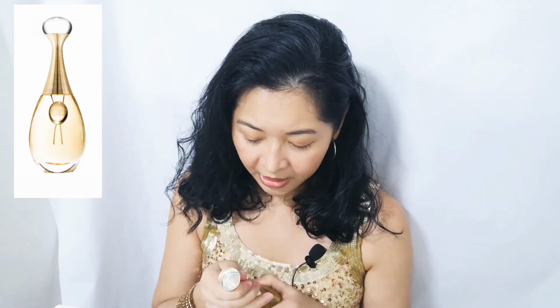Like I said, this one is a classic white floral, and this is a beast of a perfume. Seriously, it is quite strong. It smells like a bouquet of white flowers. It can be quite heady and cloying. I would not wear this in the heat of the summer. In fact, I rarely break it out. I have this as a collection.